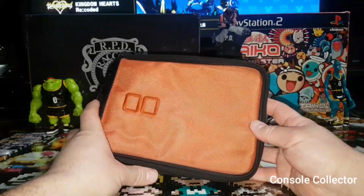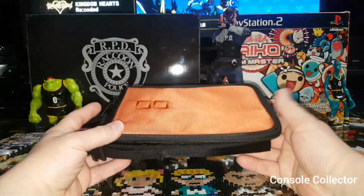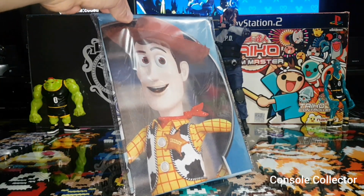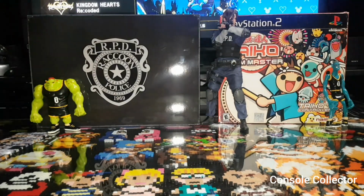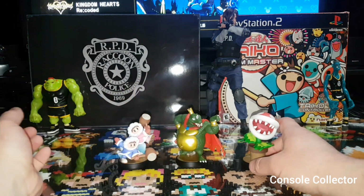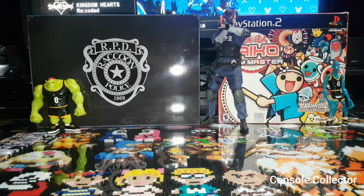I got this really cool DS case. It's really just more practical than anything, but yeah, it's a pickup. I didn't pre-order Kingdom Hearts 3, but one of my good friends, Bree, hooked me up with the Kingdom Hearts pre-order flag thingy there. I picked up the three newest amiibos: Ice Climbers, King K. Rool, and Piranha Plant. Obviously I have them sealed as well. I just thought I'd show those quickly.